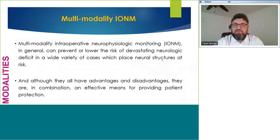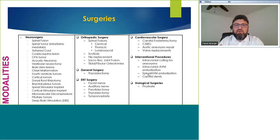It has application in various types of surgery: neurosurgery, orthopedic surgery, general surgery, ENT surgery, cardiac surgeries, interventional procedures, urological procedures. Neurosurgery has a wide range of applications, from spinal surgeries to tumors to fusions, tethered cord, cauda equina, brain tumor, brainstem tumor, Chiari malformation, fourth ventricular tumor, cortical tumor, dorsal root rhizotomy, brachial plexus injury repairs, cortical stimulator implant, microvascular decompression, aneurysm repair. Orthopedic for fusion, scoliosis, hip replacement, sacroiliac joint fusion, tibial osteotomy, leg lengthening. General surgery and ENT: thyroid surgeries, facial nerve tumors, parotid tumors, thyroid tumors, cochlear implant. Cardiac surgery for CABG, carotid endarterectomy, aortic aneurysms, valve replacement. Interventional for coiling aneurysms, AVM embolization, intracranial embolization, spinal cord embolization, and carotid stents. Prostate surgery.